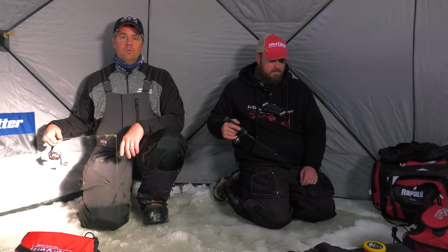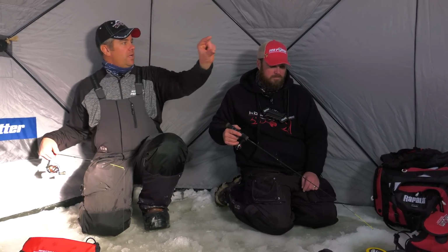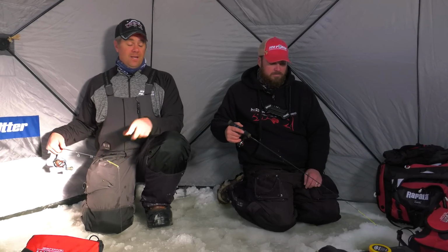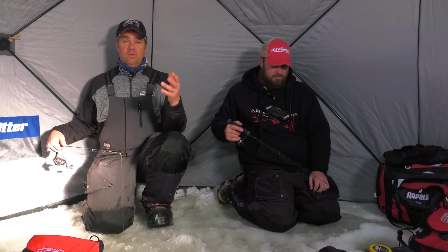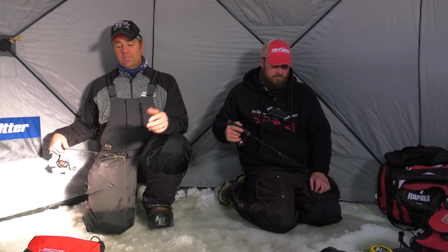So really what we're doing here is we're out over some deeper water, adjacent to that ring of shallow shoreline weeds where these fish would actively feed. And the fish that we're on right now are very inactive. But because of the high pressure system, this incredible cold front, we're kind of playing the odds. We know we're going to be able to encounter more fish using a strategy like this.